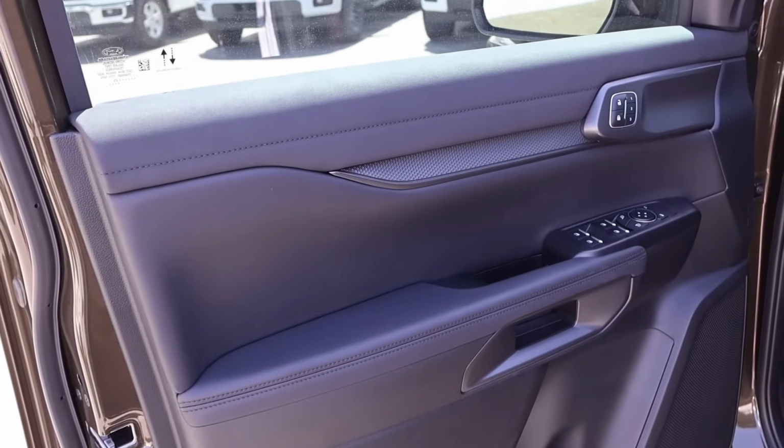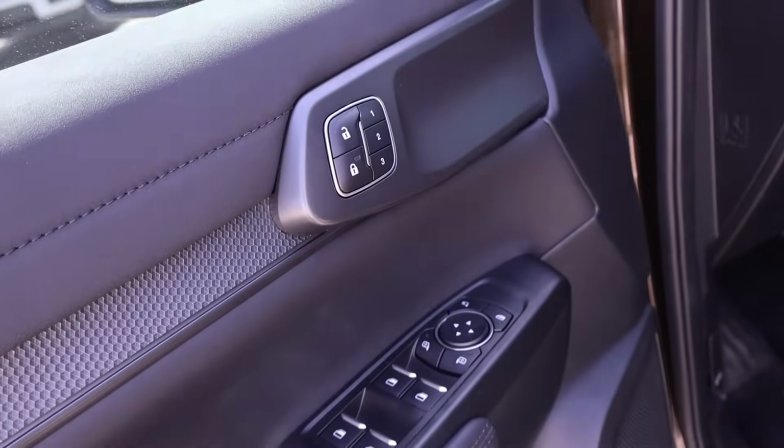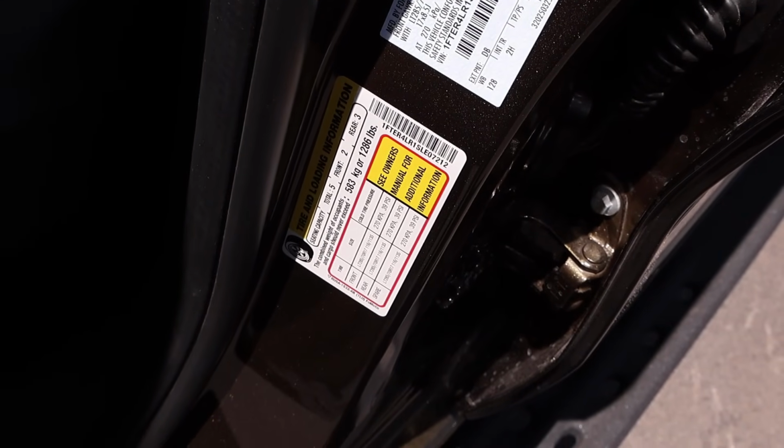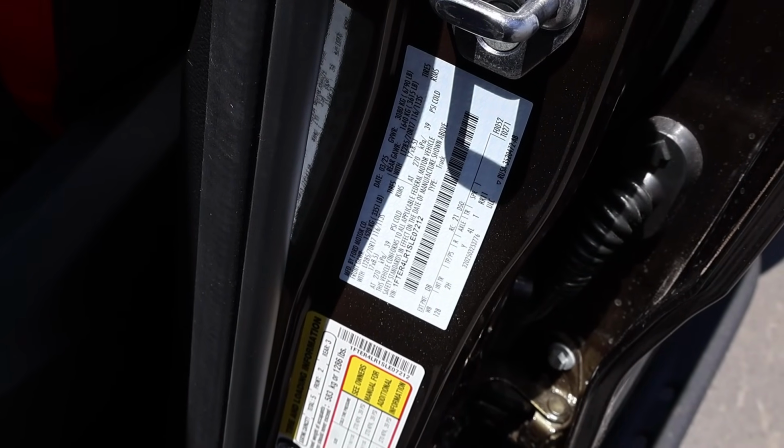The Ranger Raptor's got more of that durable trim all over the door panel. We've got blind spot monitoring, memory seats, and then the mirrors power fold in. 1,286 pounds of payload capacity. And this truck actually weighs more at about 5,500 pounds.